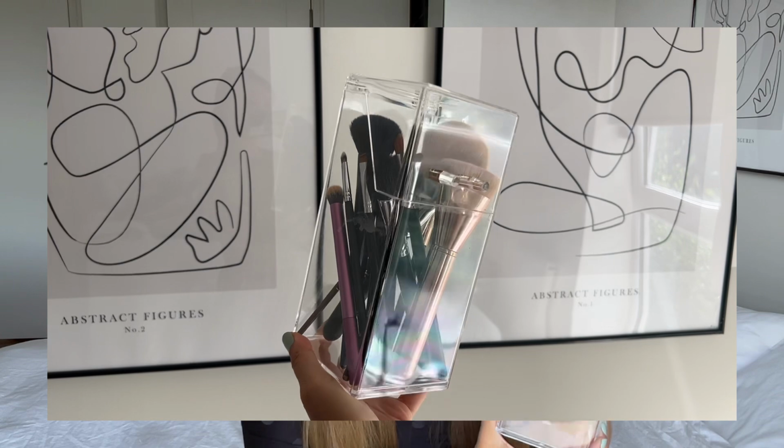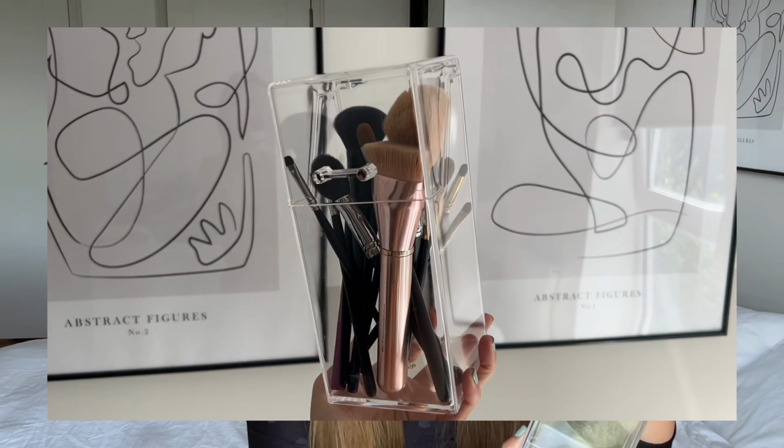So the first thing I got is this makeup brush holder. I feel like we all have our makeup brushes sat in a stand or kind of like a cup, but makeup brushes that just sit around actually collect so much dust. You will be surprised at how much dust your makeup brushes collect without you even knowing. So quite a while ago I switched from a normal cup that just held my makeup brushes to something like this with a lid. I put my makeup brushes in here, close the lid, and I know that it's protected from all the dust, and you don't want to be putting that on your face.